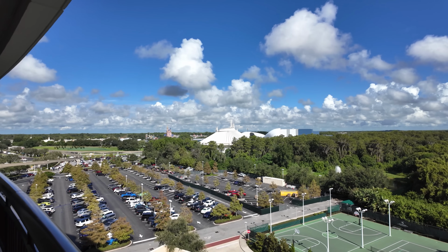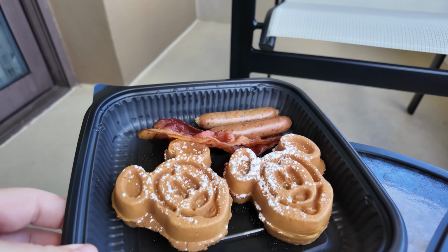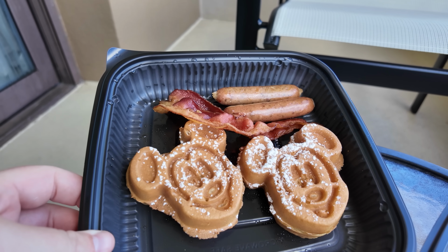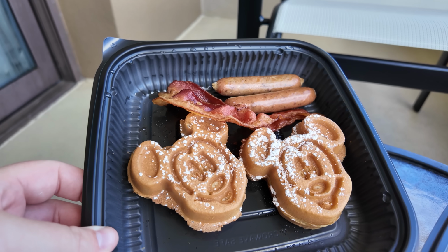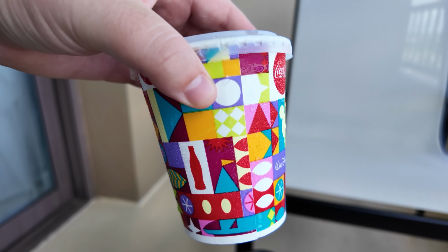What a beautiful morning for some Steakhouse 71 breakfast. Now I, of course, got a kid's Mickey waffle here with some bacon and sausage. They didn't do just sides of Mickey waffles, so I had to do the full kids meal. That way I also got a little morning DC.